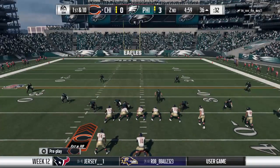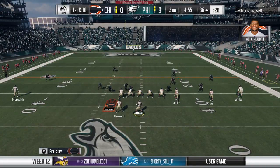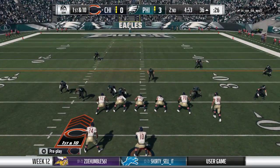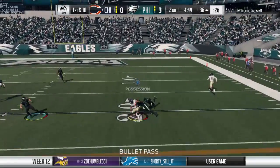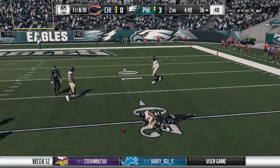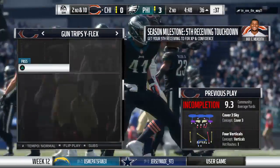Second and 2 is prime time for a little bit of a gamble, isn't it? Open up the playbook, go play action, toss that bad boy deep. But in this situation, give it to your back. Let him pick up a first down. Keep the sticks moving. He couldn't quite hold it. Got hit. Ball pops out, incomplete.